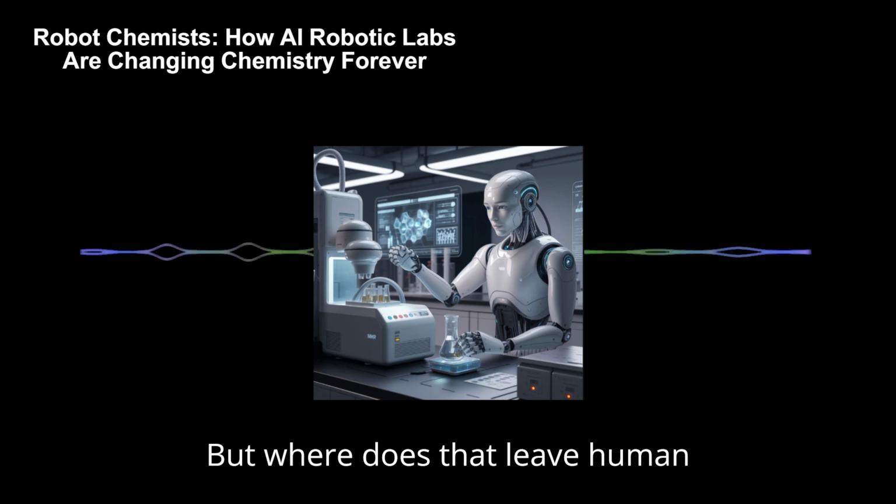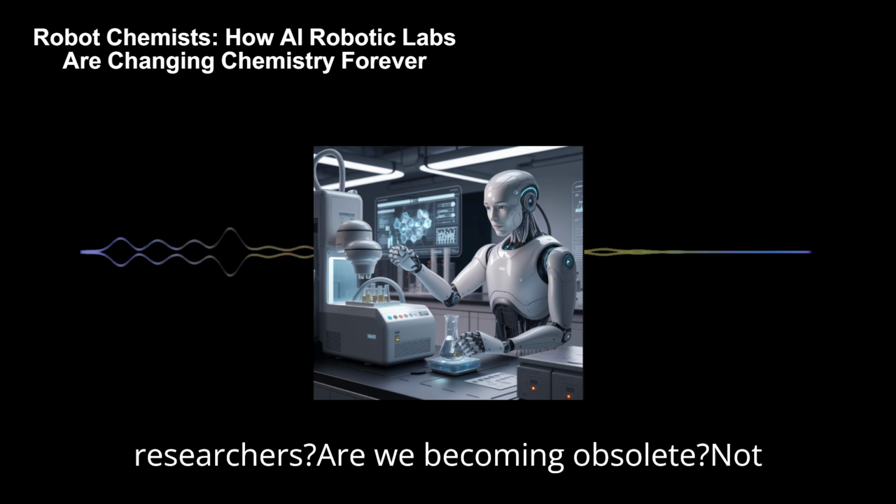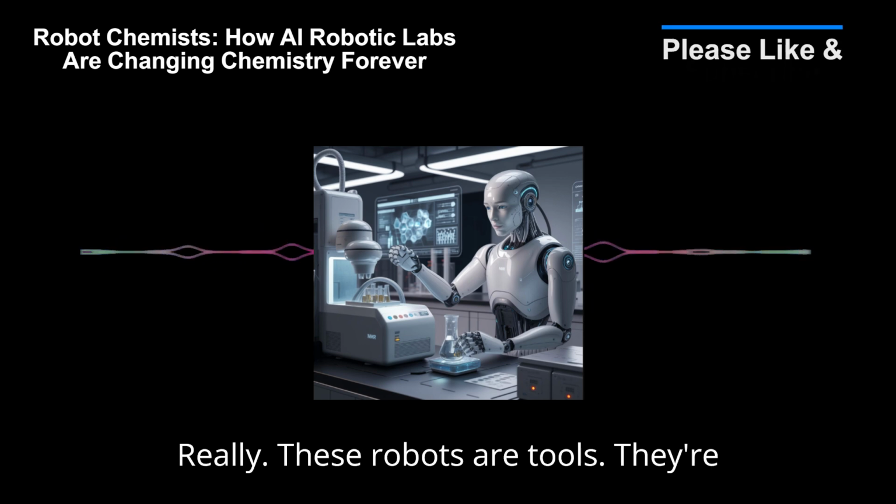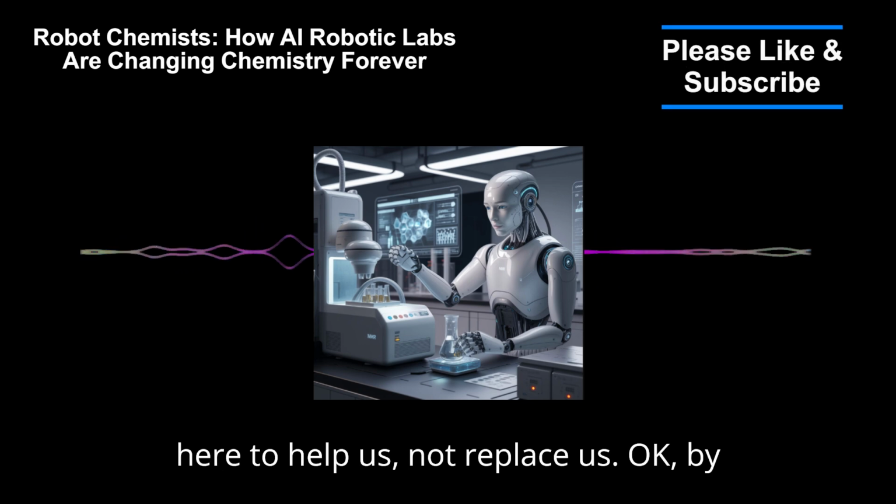But where does that leave human researchers? Are we becoming obsolete? Not at all. It's actually the opposite. Really? These robots are tools. They're here to help us, not replace us.